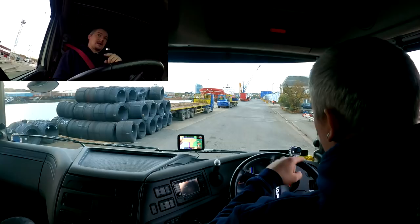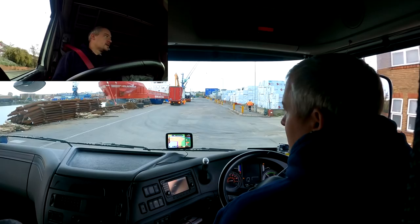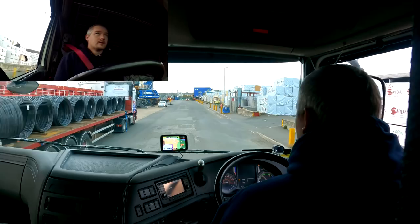There was another trailer there before me as well, so I had to wait for that trailer to be unloaded and then hitched up and moved out of the way so I could get into the unloading area. But yeah, we're going to come out of here now. We're going to head all the way out to Sittingbourne, which is only 31 minutes away, a massive amount of distance. And then we're going to do a collection ready for delivery tomorrow. Yeah, got a fair old amount to do.